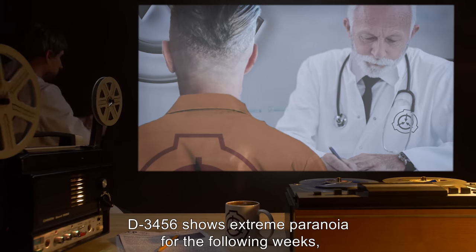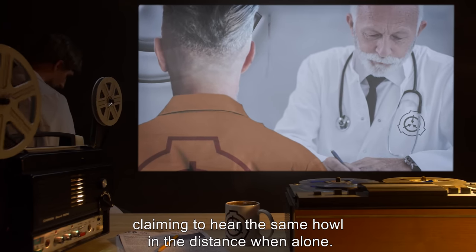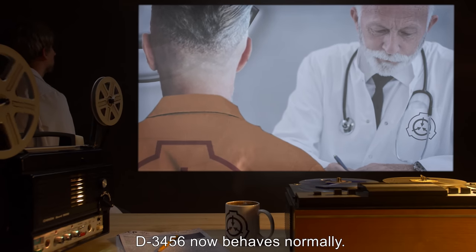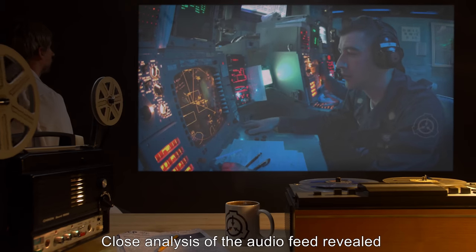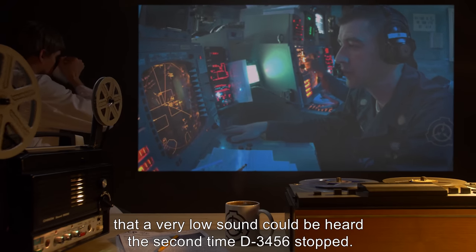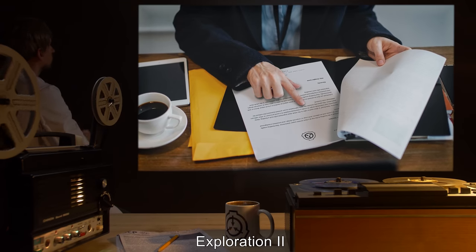D-3456 shows extreme paranoia for the following weeks, claiming to hear the same howl in the distance when alone. Effects seem to fade after weeks. D-3456 now behaves normally. Close analysis of the audio feed revealed that a very low sound could be heard the second time D-3456 stopped. Exploration 2.